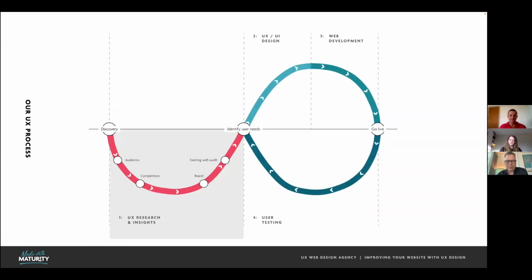So that's our UX research and insights part. The next bit is the practical bit, where we take all that information we've gathered and work out how we put some practical steps around it.